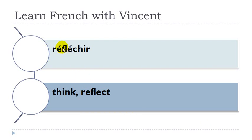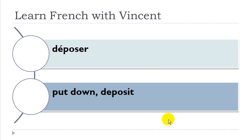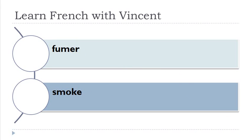Réfléchir. Okay, remember when you combine this F and L together, you get the sound fl. Okay, réflé, and then combination of C and H, sh, shir. Réfléchir. Remercier. Déposer. Okay, only one S between two vowels, so the sound is Z. Déposer. Fumer. Okay, so U here. U. Fu. Fumer. Affirmer. Okay, even if we've got two F, well, only one should be pronounced, so affirmer.